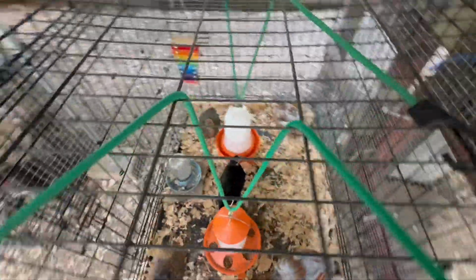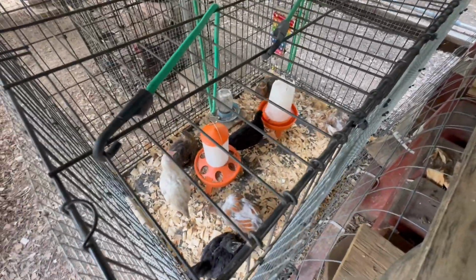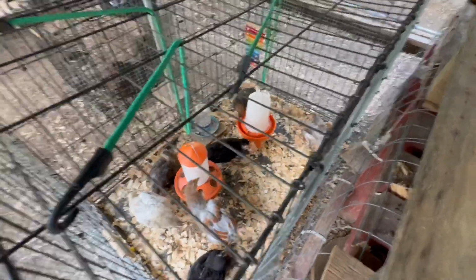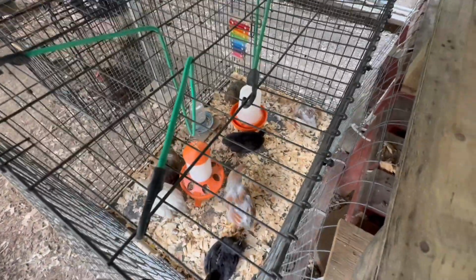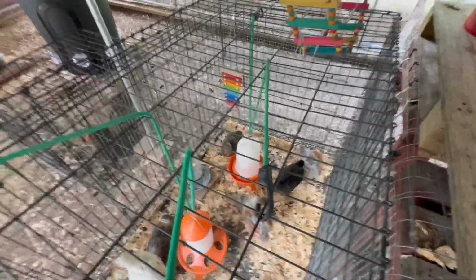So they're just chilling. All is good. I got to get back inside. I'm frying up some chicken strips. I told Lee I'd be right back. Don't burn the house down.